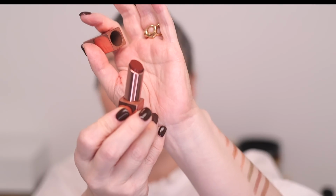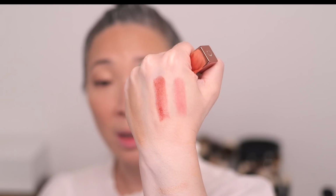Oh, this is a little bit deeper than I thought. This is a sheer black orchid, and the name of it is Ceylon. Ooh, that's pretty. I want to try this. There is Ceylon. That is so pretty. And I think you can see just by the finish of the Lip Chic how moisturizing they are. Oh my God, mind-blowingly good.